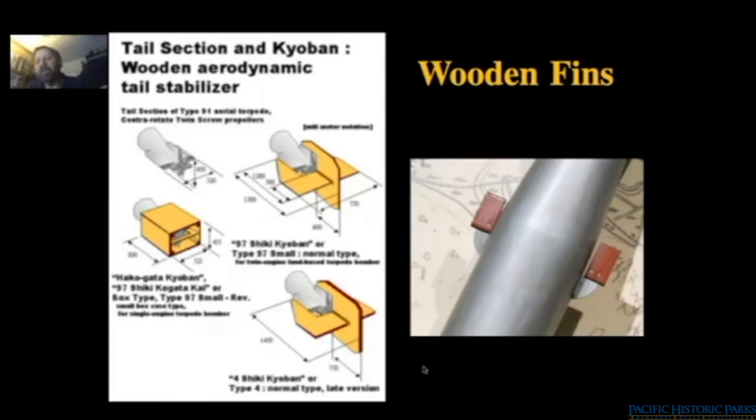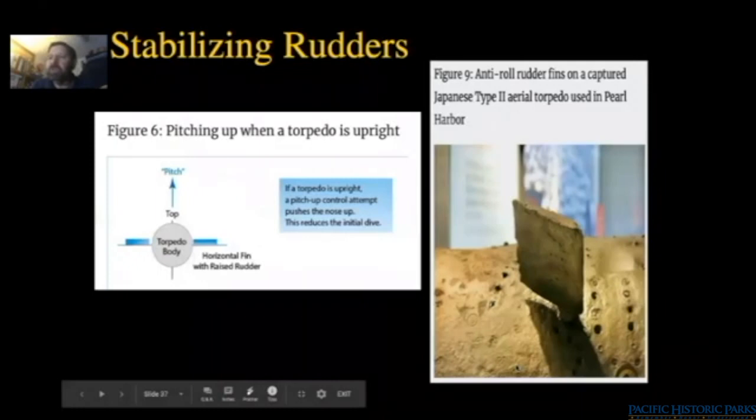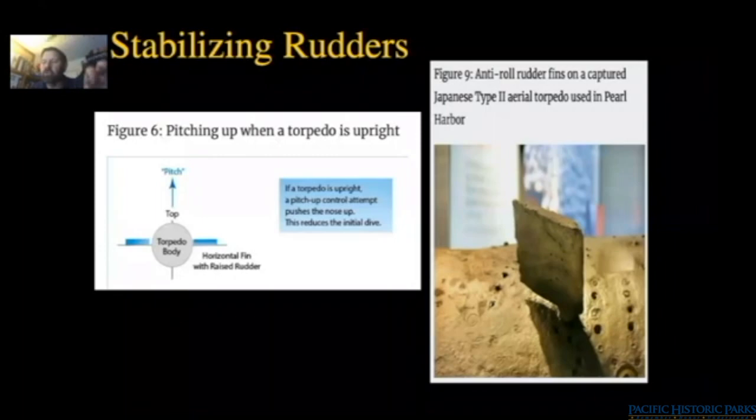You can see the photograph off to the right, and that's also wooden fins attached to that. Now you're asking yourself, well, what is that? We'll go to the next slide. What you see are the anti-roll rudder fins. You didn't want the torpedo to roll at all because it didn't control in a straight line. If the torpedo is upright, the pitch up attempt pushes the nose down. So this keeps the torpedo level and keeps it at the depth where they want it to run, which for the Japanese, they want it to be at least 15 to 20 feet.